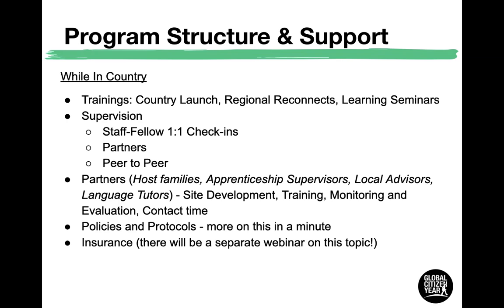Once fellows are in country, then there's a number of things that we do to support health and safety and to mitigate risk. The first are trainings. Trainings start with country launch, where important country-specific health and safety training takes place. Fellows also meet throughout the year where these topics are revisited. And there's also a chance for fellows to share experiences with each other.